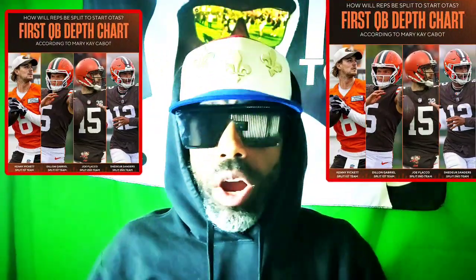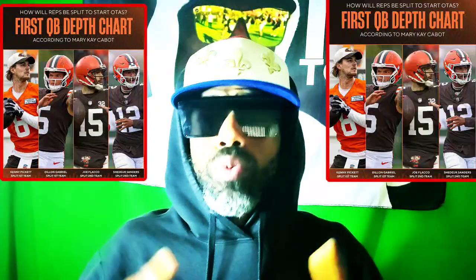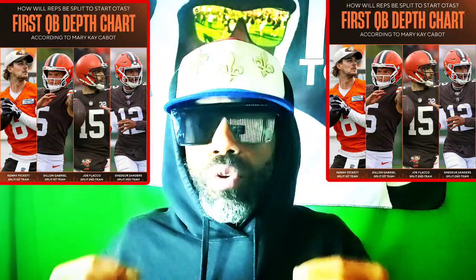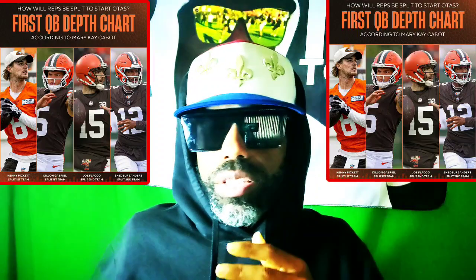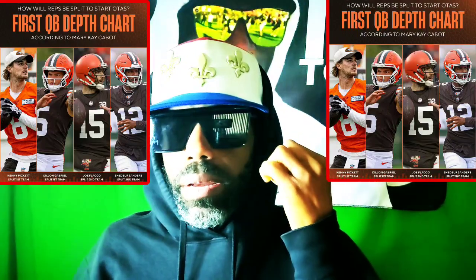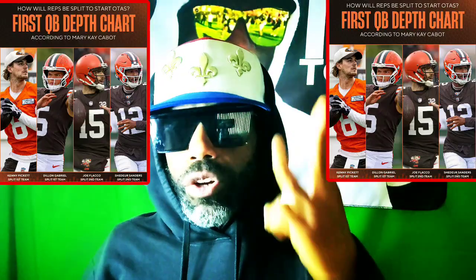All right, man. We are here. They got a depth chart for the OTAs. This is something they do before the season starts, you know, little practice and whatnot. So they got the depth chart for that. They got Pickett, Gabriel, Flacco, and then Shedeur.